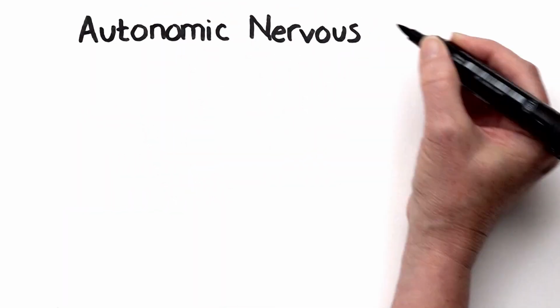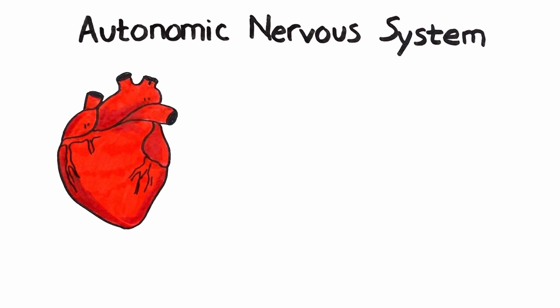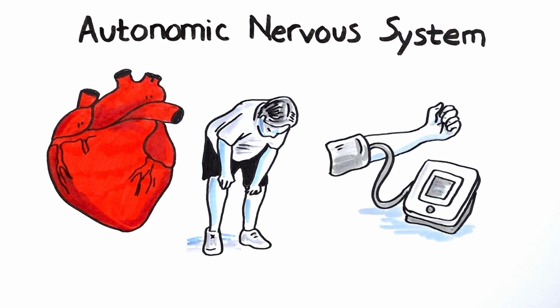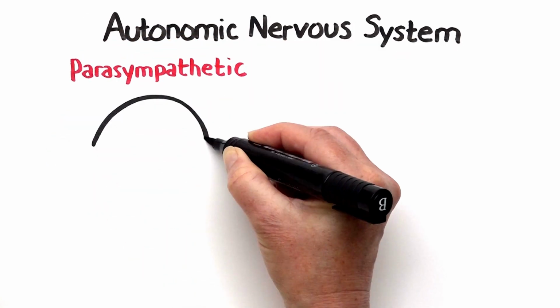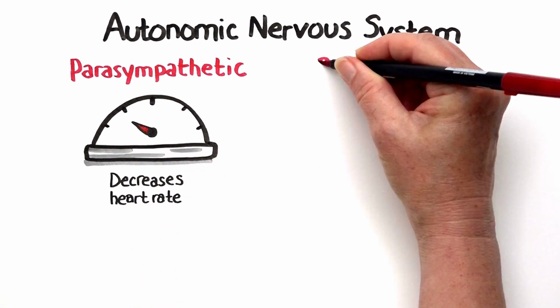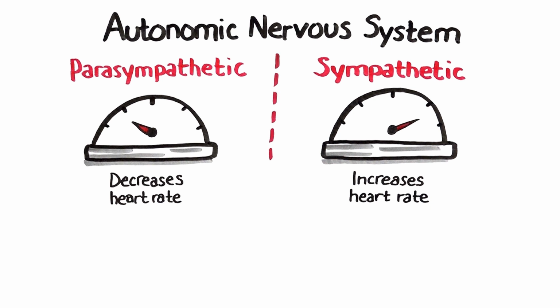The autonomic nervous system controls many functions we don't think about. Things like how fast your heart beats, how quickly you breathe, and adjusting blood pressure are examples of this system at work. The autonomic nervous system is comprised of two complementary systems. In healthy adults, the parasympathetic nervous system helps to reduce your heart rate, and the sympathetic nervous system helps to increase your heart rate. It is common for heart failure patients to have an overactive sympathetic nervous system, which often results in inefficient pumping of the blood.